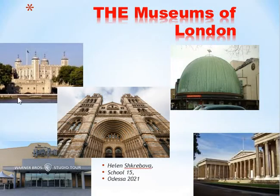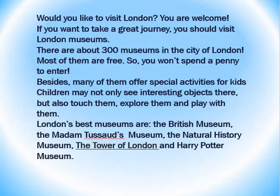Hello, the topic of our lesson is the Museums of London. Would you like to visit London? You are welcome. If you want to take a great journey, you should visit London museums. There are about 300 museums in the city of London.